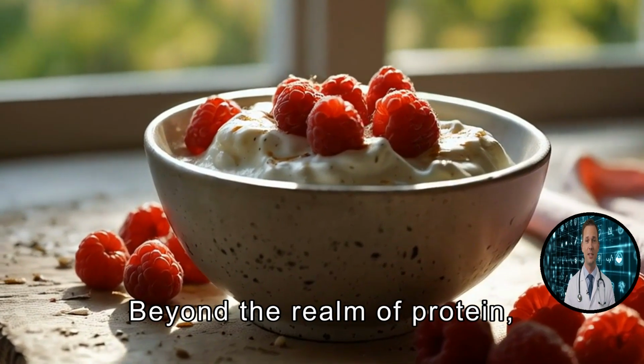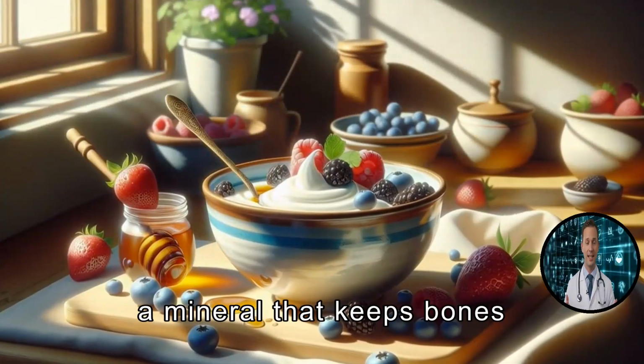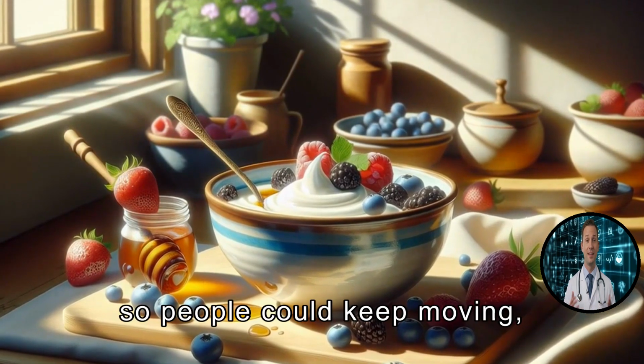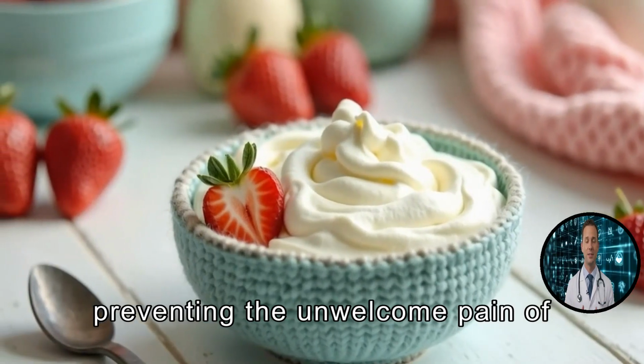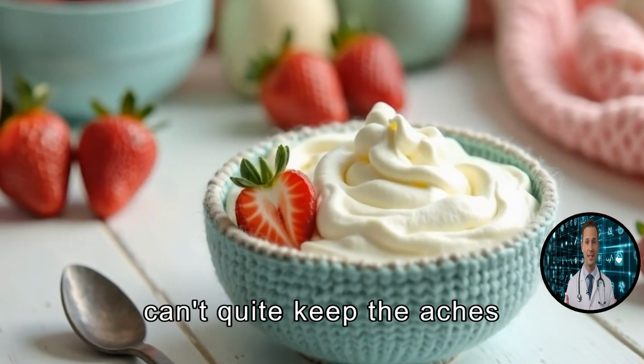Beyond the realm of protein, Greek yogurt is also rich in calcium, a mineral that keeps bones sturdy, meant to support muscles, particularly in the legs, so people could keep moving, keep standing tall. Calcium helps muscles contract smoothly, preventing the unwelcome pain of cramps and spasms. Yet, sometimes even the best nutrition can't quite keep the aches at bay.